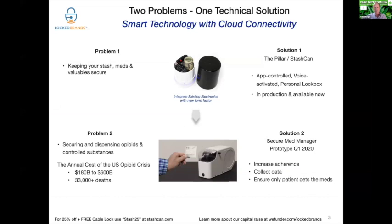All right, so what we've done here is taken a single technology and used it to tackle two seemingly disparate problems. The first problem, of course, is just keeping your stash secure. That's the Stash Can. It's app controlled, it's voice activated, it's smell proof, it's airtight, it's a personal lockbox. It also features access sharing as well as logging, so you know anytime it's been opened, who opened it, and when they opened it. Now there's a second problem out there, and that's where our Gen 2 device comes in.